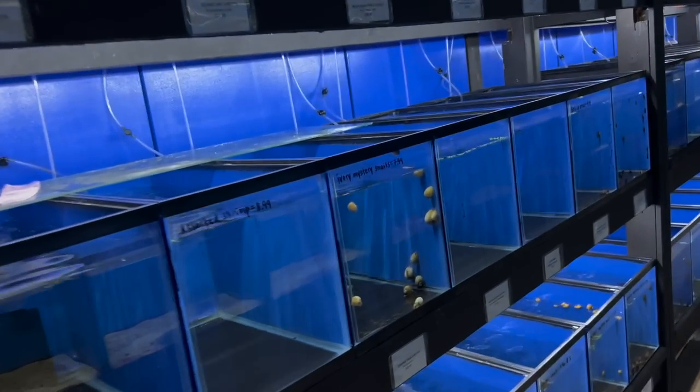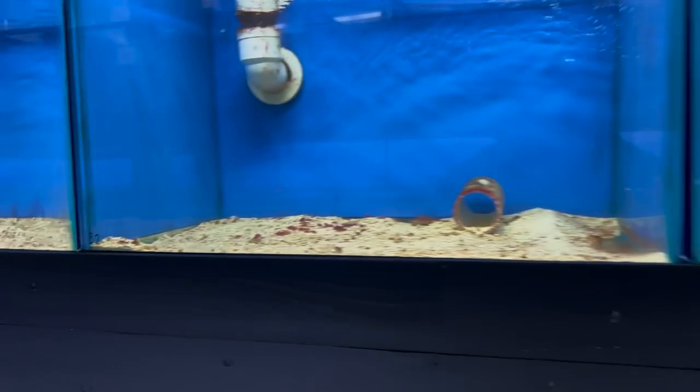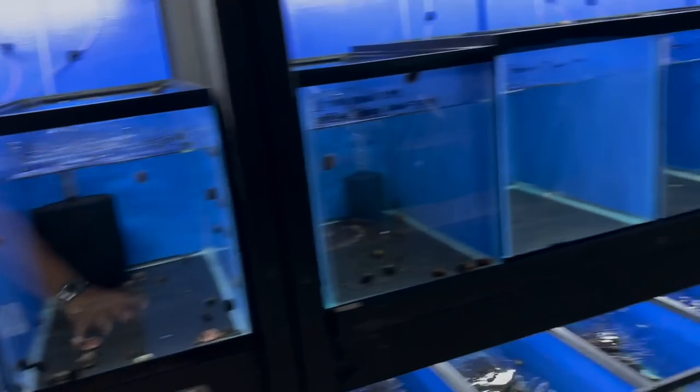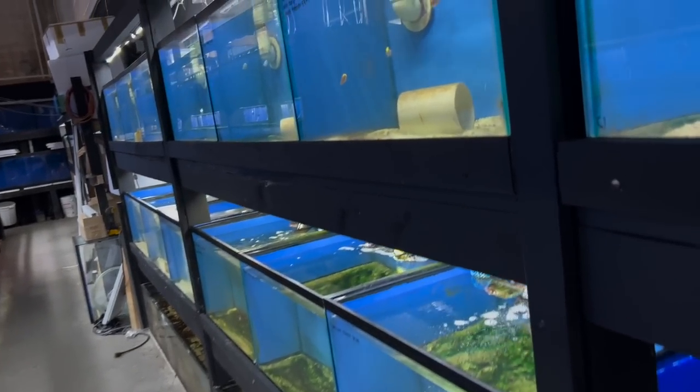Full of tanks. These are all 10 gallons, babe. Imagine, look at all these racks of 10 gallons. All made out of plywood. Great for the rack idea at home, you know? Mm-hmm. Salt water behind us. Snails. Everything for your tropical tank needs. I wonder. Look at the tangs. Wow.